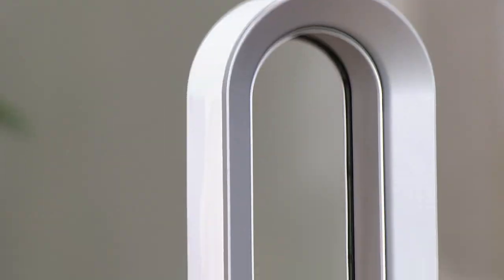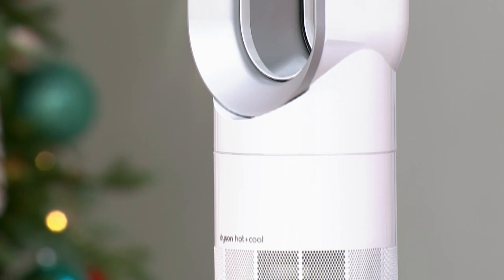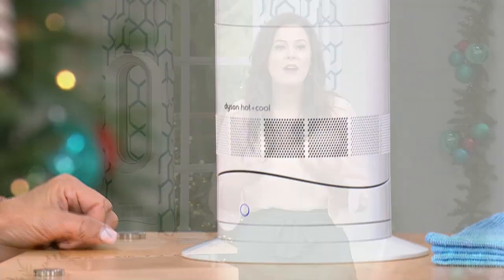You can have it on stable. You can tilt it up, you can tilt it down. It has its center of gravity. There's no clamps to lift it up. It's so smooth. And you have the ability to either jet focus, which is pinpointing that airflow, personal heating or cooling, or you can diffuse the airflow, which is share the air.